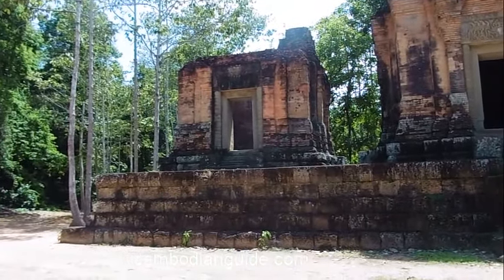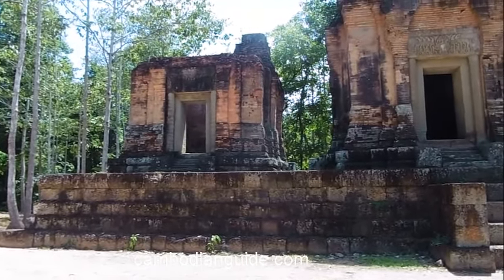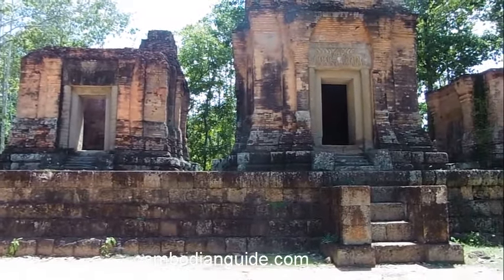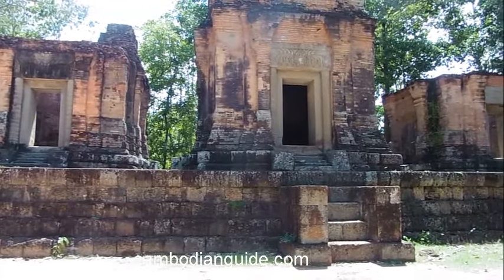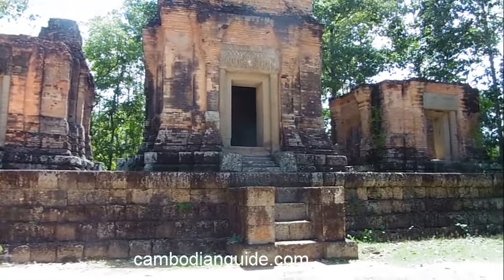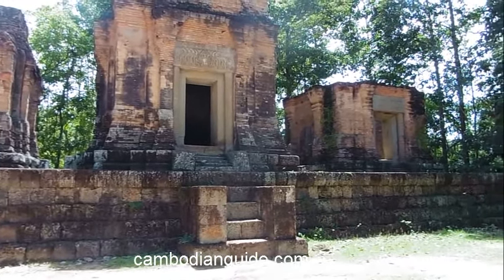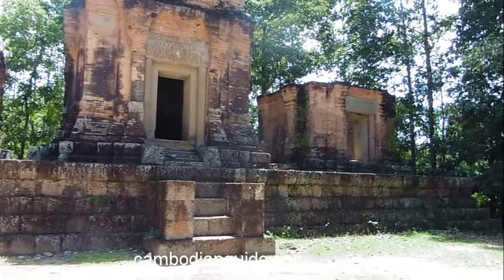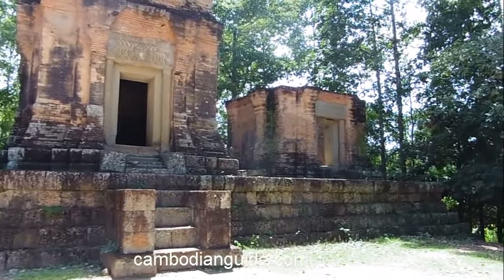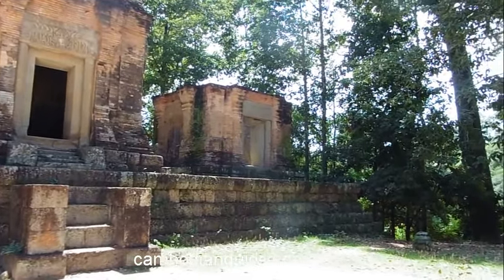Prasat Bei Temple, or Bei Temple, is the modern name of a temple. The original name is not known because it had no inscription. Prasat Bei means a three-tower temple in the Khmer language.